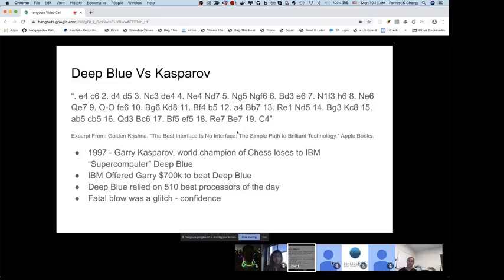Deep Blue relied on 510 of the best processors of the day. It could calculate 100 million to 330 million moves within a second. Turns out that the last fatal blow where Deep Blue won was kind of a glitch. Deep Blue didn't necessarily have the confidence or insight into making the final move, but based on probability, it ended up choosing a random path and chose the right one. It was said that even the IBM programmers were in shock about how quickly it did it.